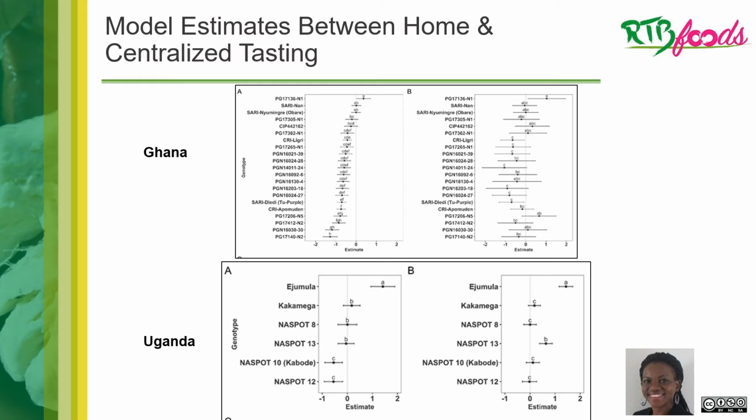We also analyzed the home and centralized tasting data separately for each country, where A represents home tasting and B represents centralized testing. And we can see that for both countries, the overall highest ranking genotypes based on the previous slide were also the highest ranking when the data was split.